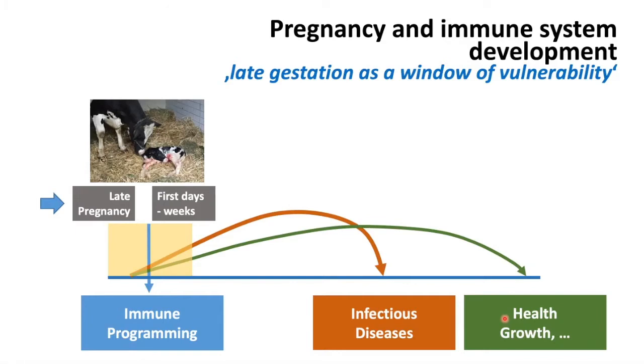Remember, I don't have a special graph for this, but if a cow retains the embryo in the uterus 30 days after insemination, then the chance for embryonic loss or abortion is only 10%. This is the reason why many researchers don't look very closely at the late pregnancy. If we look, however, at the very late pregnancy, let's say the last 2 months, then we see that this period, in addition to the first days and weeks after parturition, are quite decisive for the development of a healthy animal with a proper immune system.